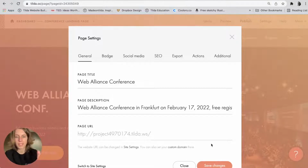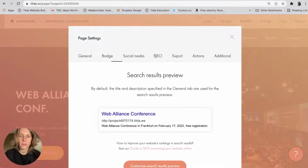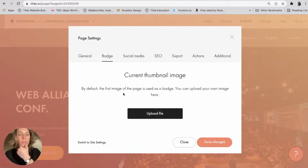So page title and page description, if you save the changes, you go over here. This is how your page will look on Google search. When people search and see the results, this is what they are going to see for your page. You see the last element of this is the URL. We're gonna set it up in a second, but first we want to set up the badge.